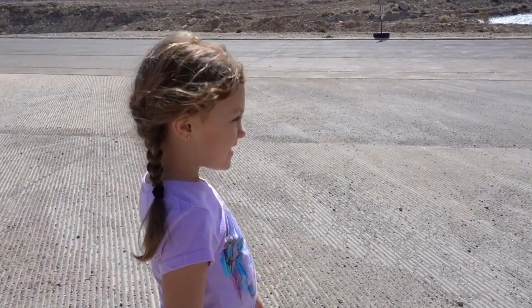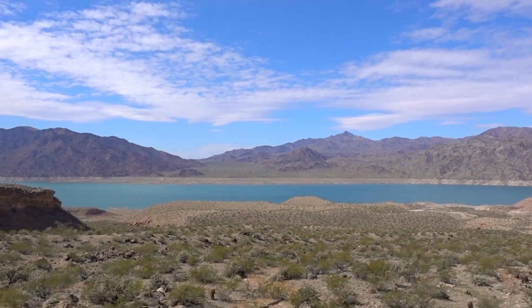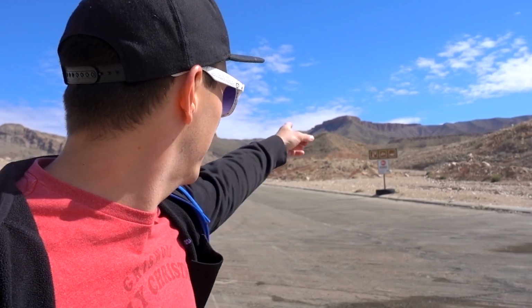What are we doing, love? Catching the water. We have made it down to the base of Lake Mead at South Cove Point, you guys. It is crazy the scale of this place. When we were up top, this lake did not feel that big, but look at this. Look at how high up there it is. We were way up there on those cliffs.